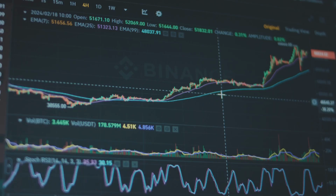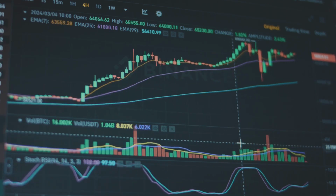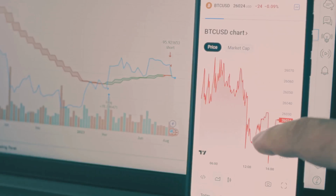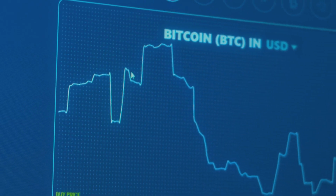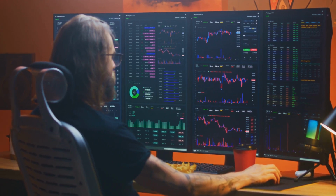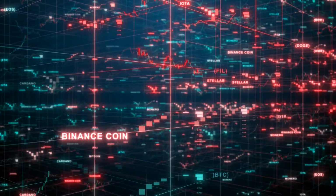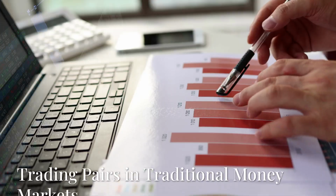Popular pairs like BTC/USD have tons of buyers and sellers, so transactions happen fast. Trading pairs also help with price discovery. How do we know what one Bitcoin is worth? We look at its trading pairs. Furthermore, crypto trading pairs allow for diverse trading strategies. The existence of so many different pairs gives traders flexibility and opportunity.